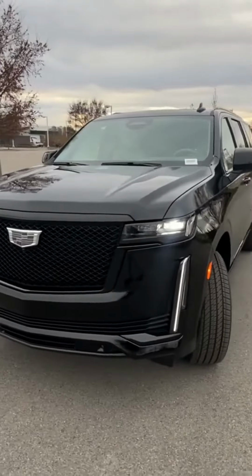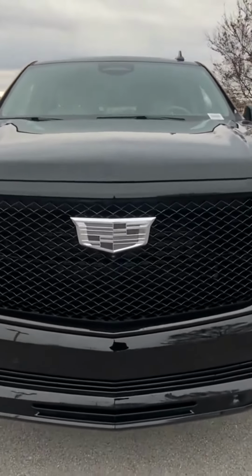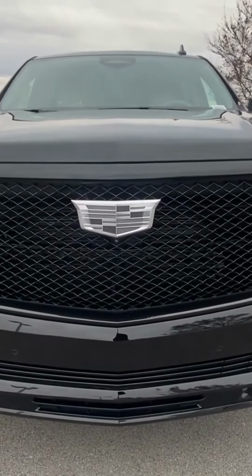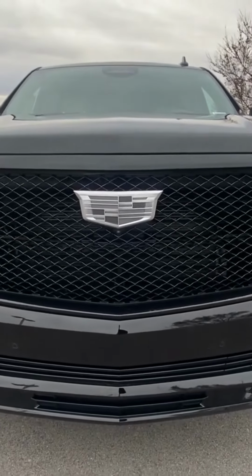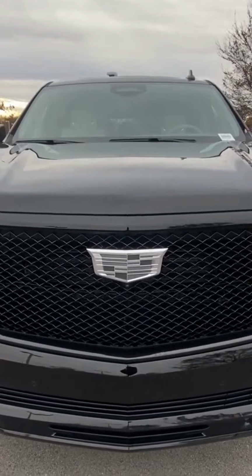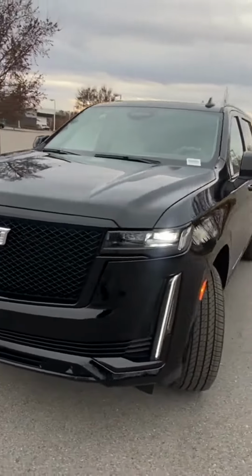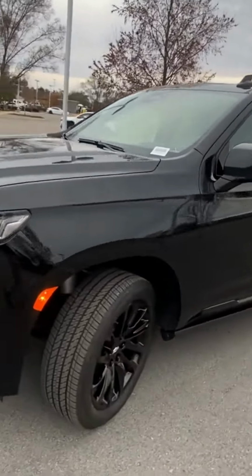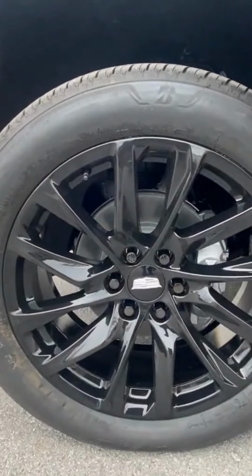And this one comes in with the Onyx Black package, so you can see that emblem right there. It's kind of blacked out. We have the LED headlamps along with the LED daytime running lights and the signature LED lights. And then with that Onyx package, you also get these 22-inch aluminum wheels.